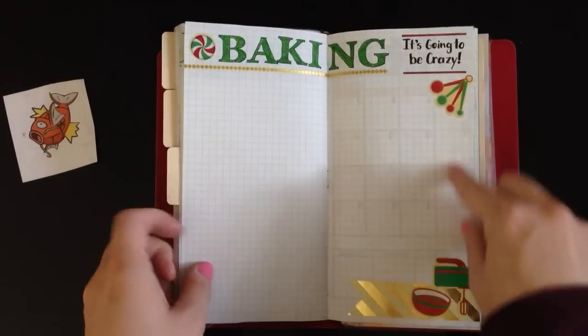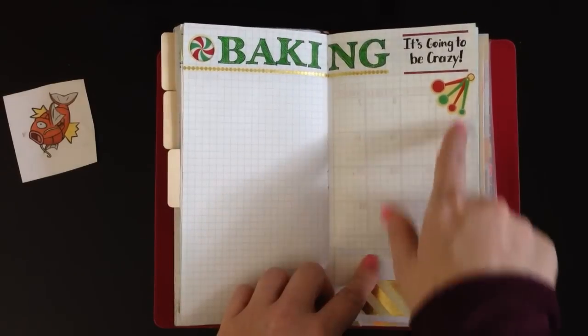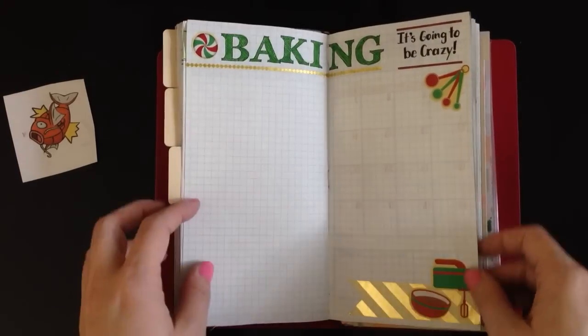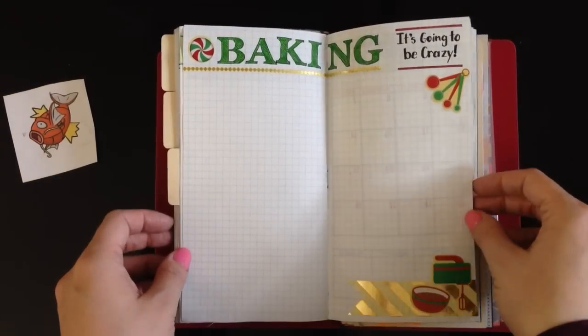And then these are just some diary stickers that I got at Michael's last year. They've just been sitting in my stash, and some old washi tape, and just using some things up.